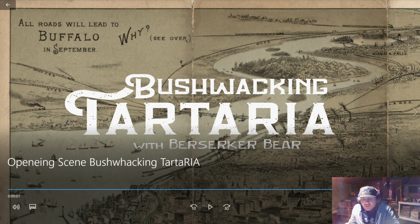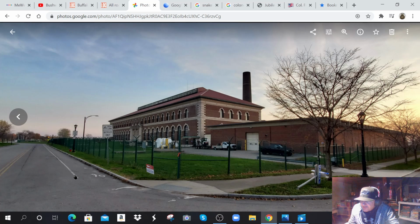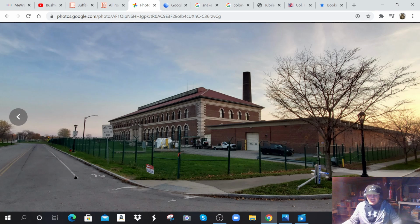All right. So here's where we are today at the Colonel F. Ward pumping station, and again, as I said, it's at the foot of Porter. I think it has to do with the waterworks. Probably connected to that water tower that I did last show in Depew. I presume that there's probably a water tunnel from this place to that tower that I'm going to go to. And I'm literally just going to do my research flying from the hip, as I normally do, from scratch.